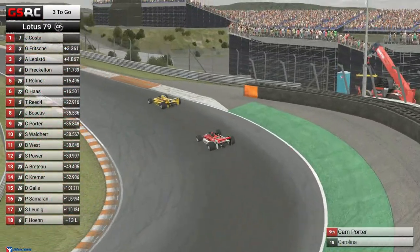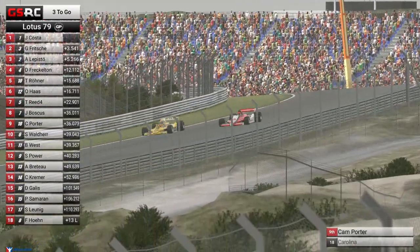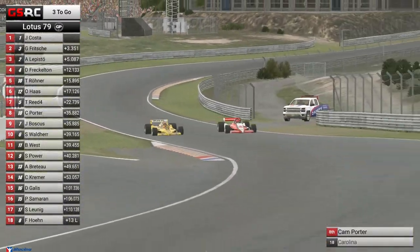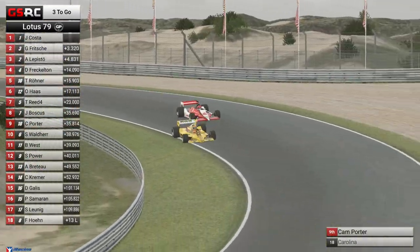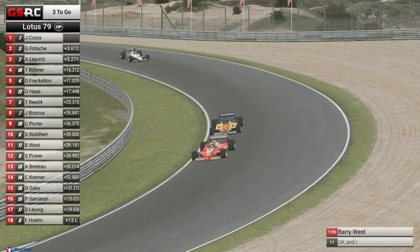Ooh, another little lockup coming through the banking, and that is the time for Cam Porter to pounce on this one. Going side by side, he's going to be on the wrong side coming into the chicane, and I don't think that's going to work out for him. He'll allow Boskus to hold on for now. Yeah, but keep an eye.